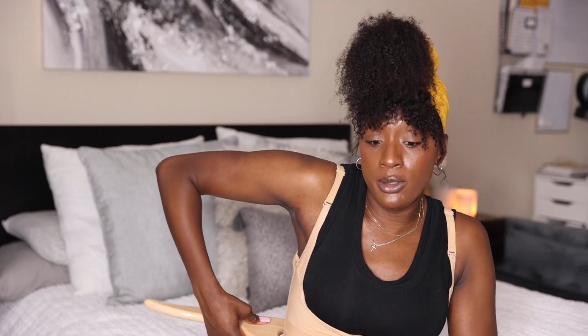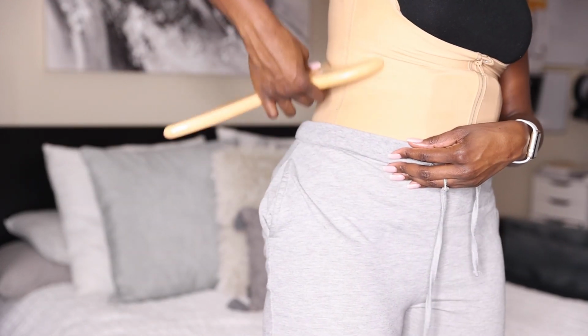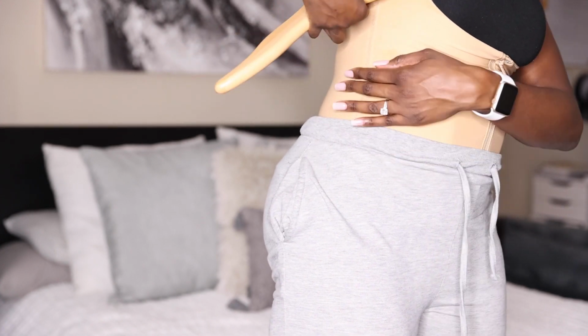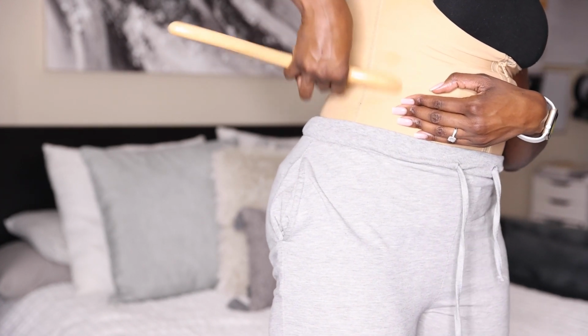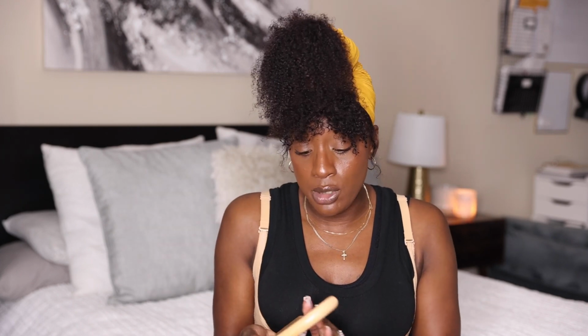This end right here is specifically made for your side. Let me stand up. So it's made for your side. So over here, I just go like this, especially where that fibrosis is at. It doesn't feel good. I'm not even gonna lie, it does not feel good at all. Right now it's tender because I did it this morning, and I'll do it again tonight. But I apply pressure because you need pressure to break it up.